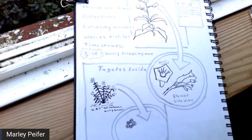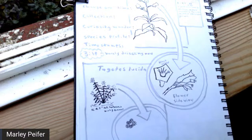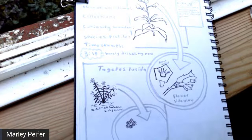Susan is watching. Oh, Susan's doing journaling from her window too. That's awesome. Nice job, Susan. Would love to see some pages of your windowsill nature journaling.